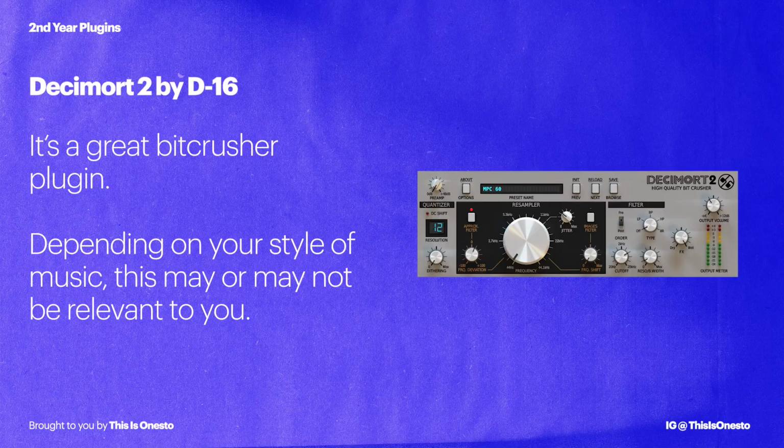The next is Decimort 2, which is a bit crusher. And bit crushing is a low resolution digital distortion effect. It pretty much just adds lots of aliasing to your sounds, almost like it's coming from an old video game. Depending on the type of music you create, you may or may not be really interested in this one.